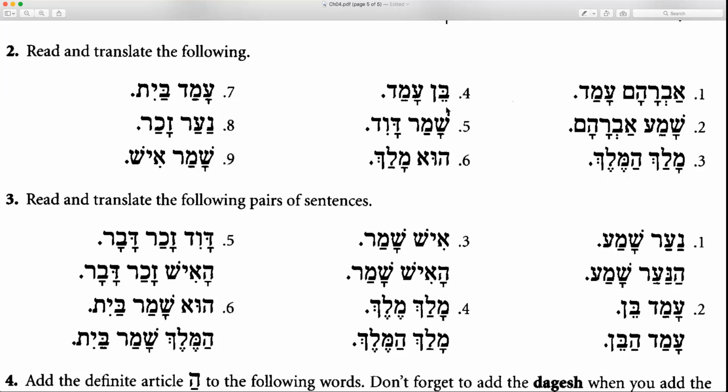Ben Amad. And what does that mean? No. It means a son stood. We're learning that verb right now. Good guess though. If this were a different verb, that would be what it means. Who's next? Okay, Vered.